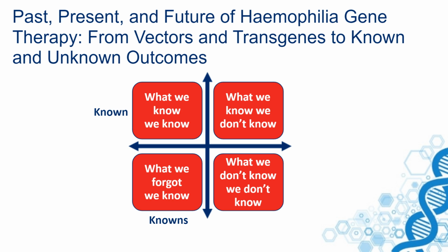And then there are unknown knowns, in other words, what we forgot that we know. And then, of course, the unknown unknowns, things that we can't even anticipate that may happen in the future. And so I think for our field, continuing to collect long-term data on what's happening with these patients over time. And there is a planned World Federation of Hemophilia registry that will enroll hopefully all the patients who get gene therapy into long-term data collection tools, registries, so we can really make sure that we're bringing this to patients in the smartest and safest way that we can.